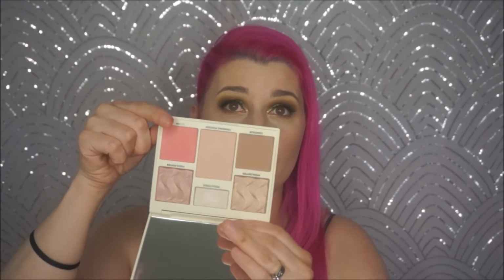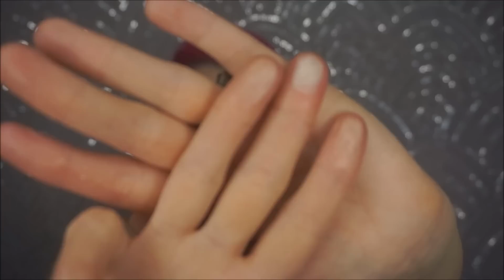Sometimes you get palettes in subscription boxes and you're like, what the hell am I gonna do with this? I can literally use one shade, that's it. Is it even worth keeping? This is worth keeping. This blush shade, perfection. It's perfection.